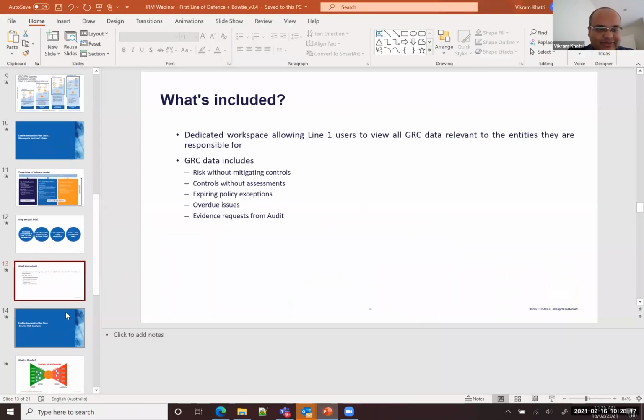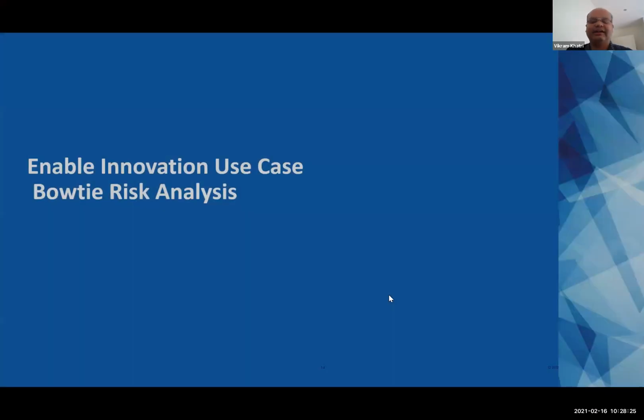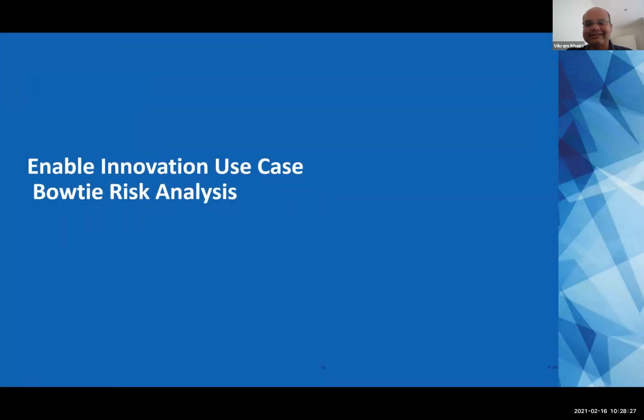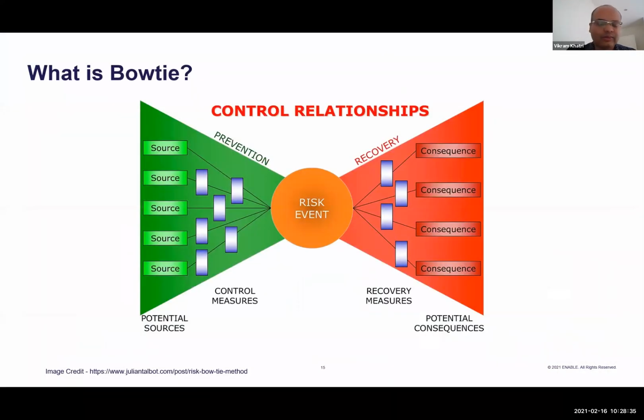Cool. So that was the first process capability we wanted to present. The second capability I'll talk about is the Bowtie risk analysis. The need for this also came up from various customer conversations we had, where we realized that the GRC system is obviously very good once you have identified the risk, because you can take it through the assessment cycle, through to response and to monitoring. But from a risk identification stage, there was a gap.